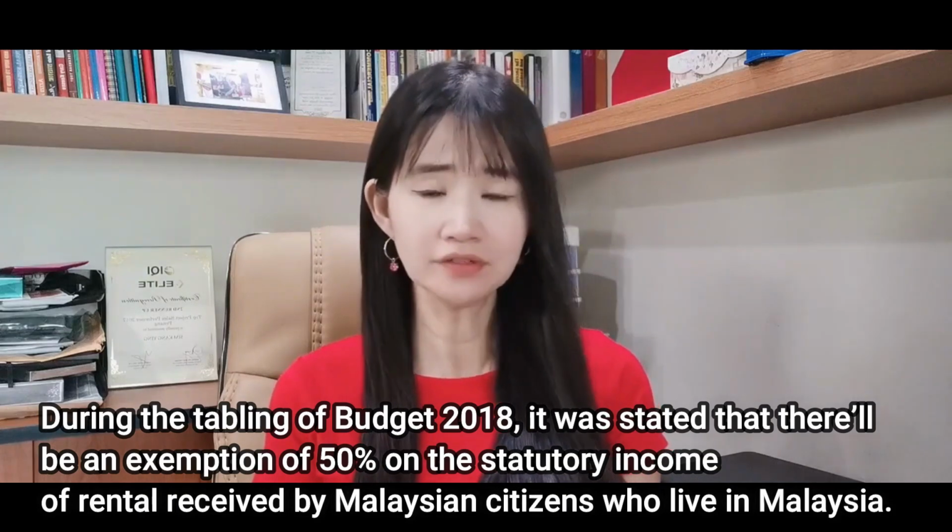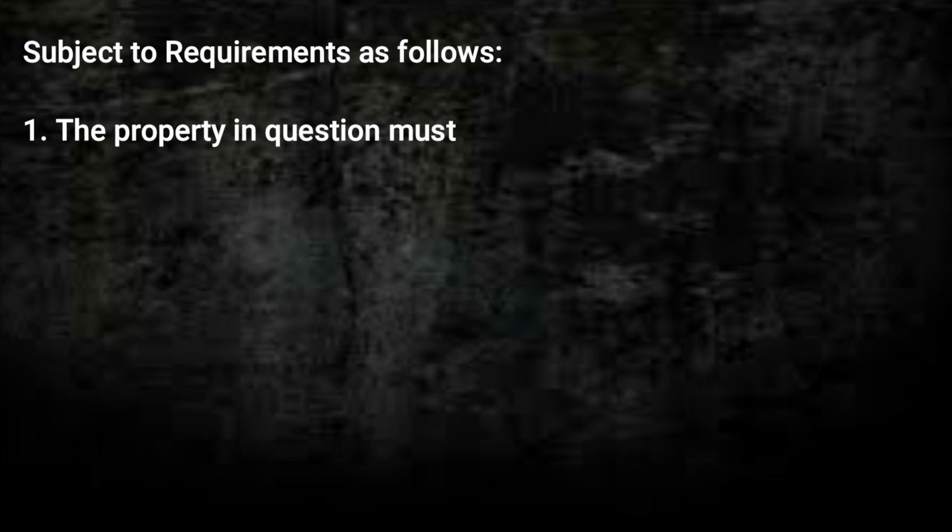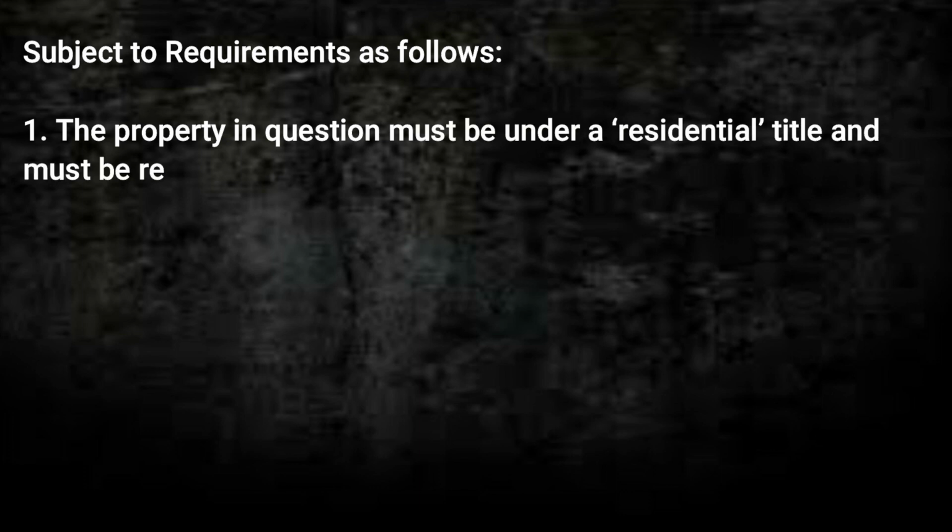Of course, there are certain requirements which must be fulfilled in order to be entitled to this 50% exemption, which I listed over here. The first criteria is the property in question must be under residential title and must be rented out under a legal tenancy agreement between the owner, who is the landlord, and the tenant.